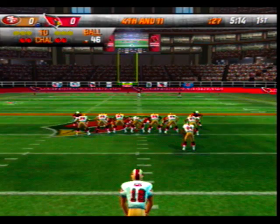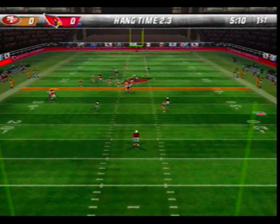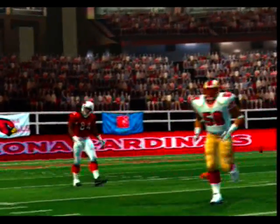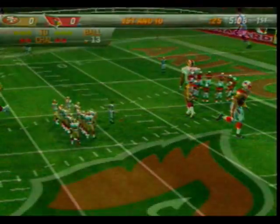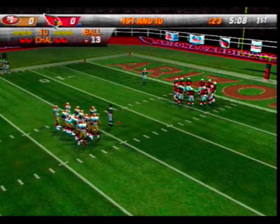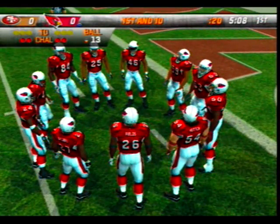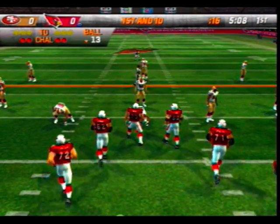Allen comes into the game for the punt. Dorsey back to return. And he signals for the fair catch. Fair catch made at the 13-yard line. Deep in their own territory. Start the drive at the 13-yard line.